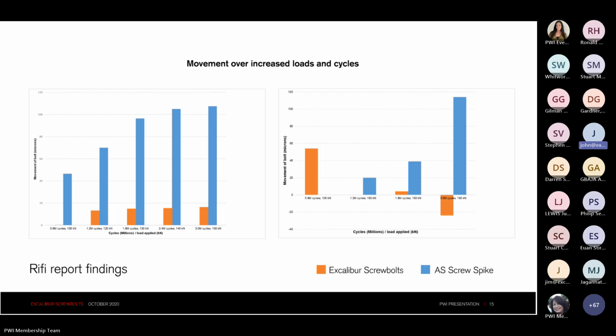So we then move along to 1.2 million cycles, which is here. 120 kilonewtons on the vertical loading and 23 kilonewtons on the lateral loading. So what do we see? What we see is the Excalibur has started to slightly come undone. It is still well under 20 microns. The traditional AS screw spike has reached up to about 70 microns at this point. So the test runs on.